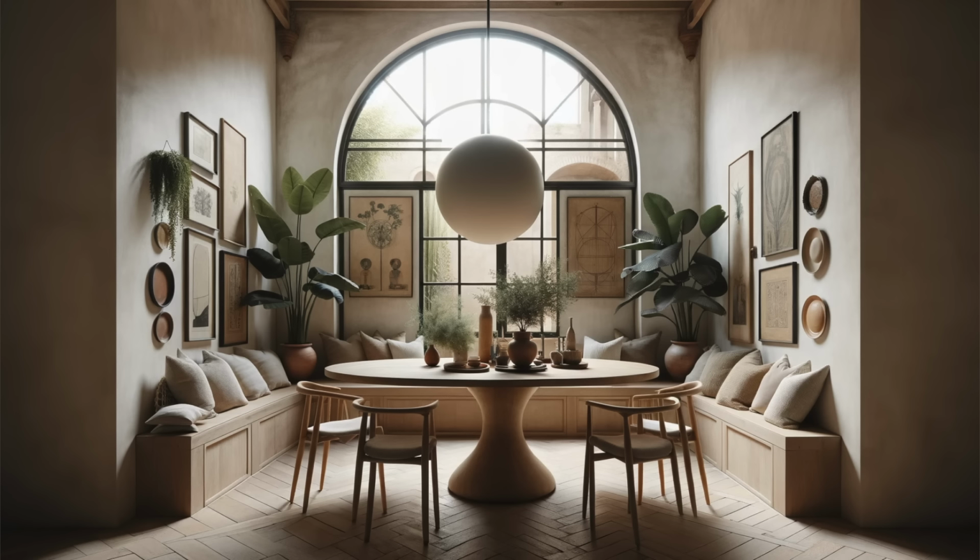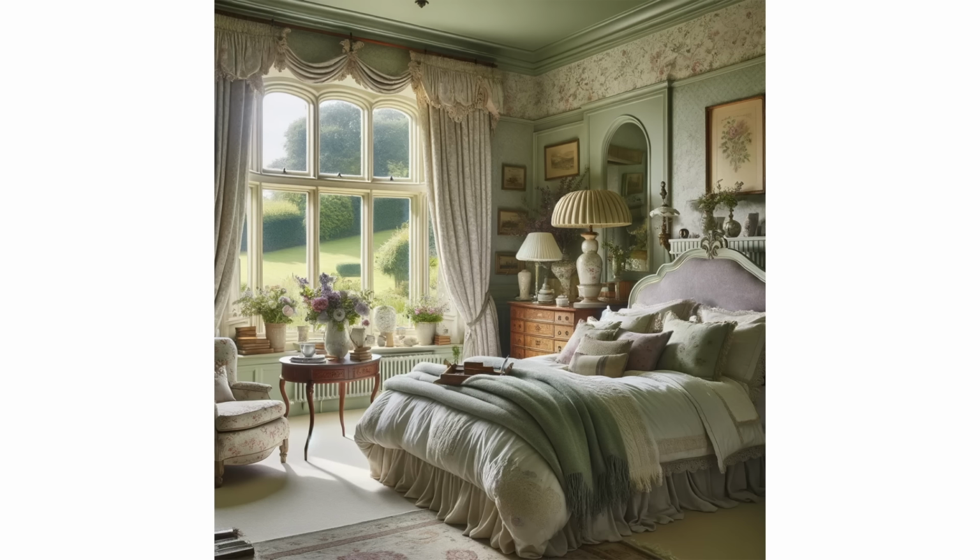Lighting as art. Innovative lighting fixtures not only illuminate but also serve as magnificent art pieces. Sculptural lamps or designer chandeliers can become striking artistic statements within a space.